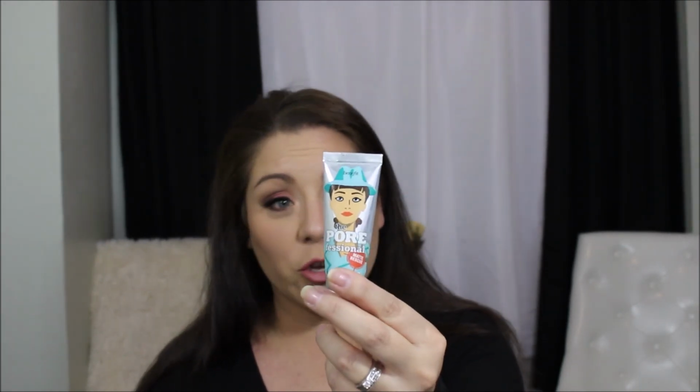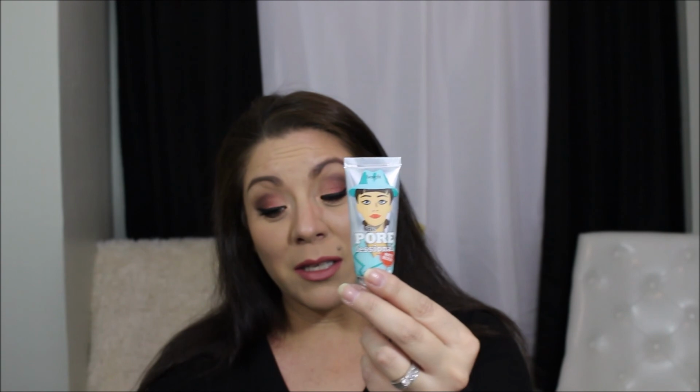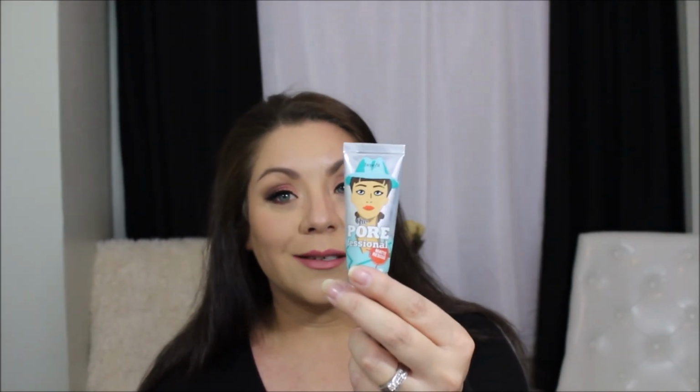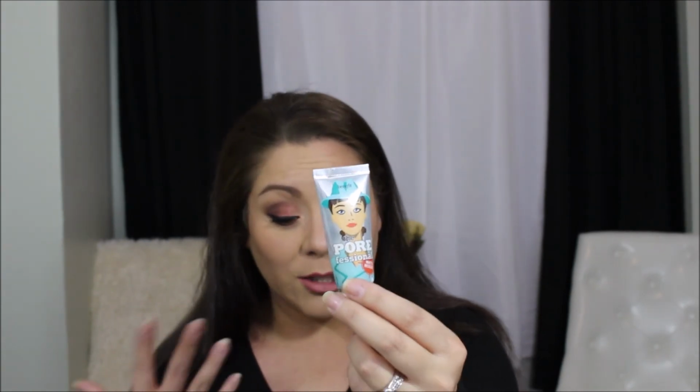So I've already got another bottle. You don't need a lot. This one lasts me about 6 months. The next one will probably last about the same. This one is just a little tester size, and I don't have a problem with ordering just the testers because I don't need a lot of it.